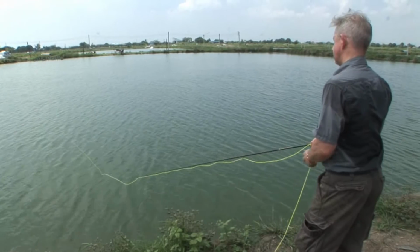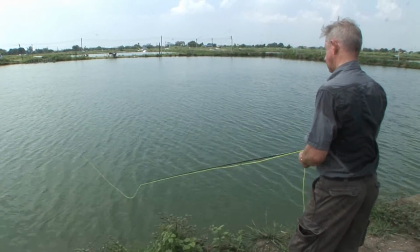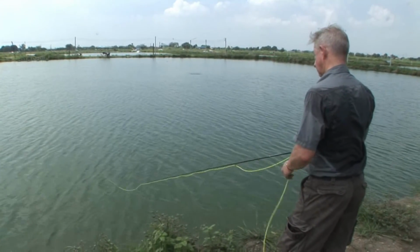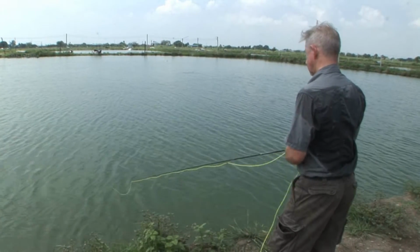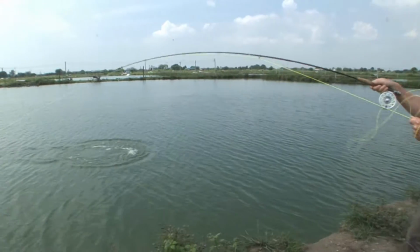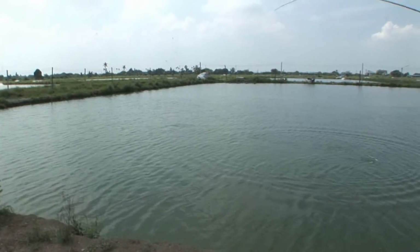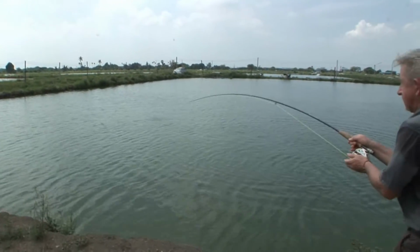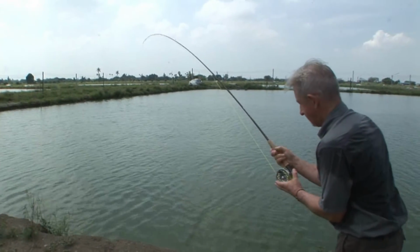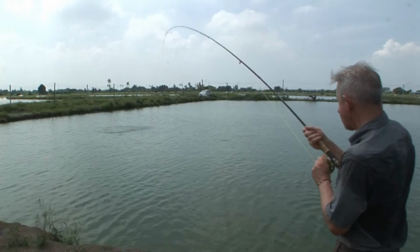Takes could come anywhere and at any time. Some would grab, taking you completely by surprise at the first draw, while others would catch you completely unprepared at the other end of the retrieve, all of which added to the enjoyment. I wasn't expecting that. Caught me on the word just as I'm lifting the fly off the water.